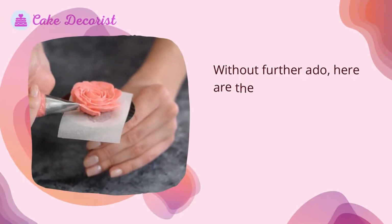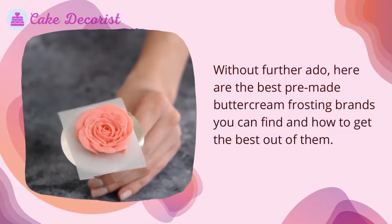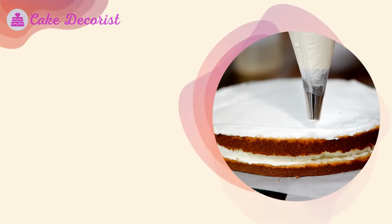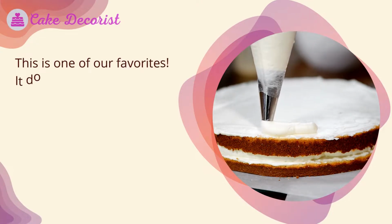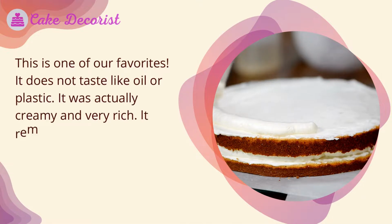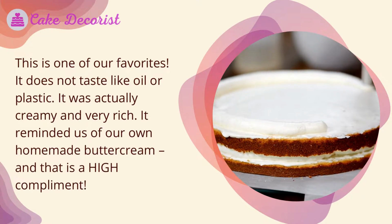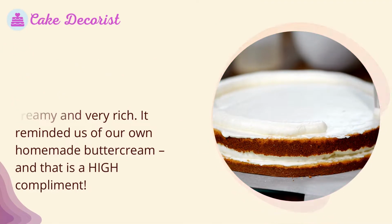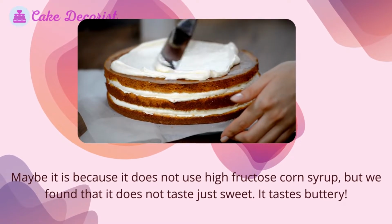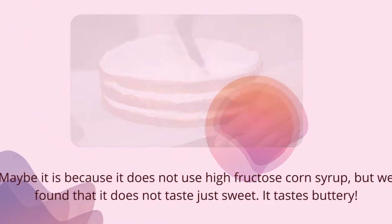Without further ado, here are the best pre-made buttercream frosting brands you can find, and how to get the best out of them. Duncan Hines Creamy Homestyle. This is one of our favorites. It does not taste like oil or plastic. It was actually creamy and very rich. It reminded us of our own homemade buttercream, and that is a high compliment. Maybe it is because it does not use high fructose corn syrup, but we found that it does not taste just sweet. It tastes buttery.